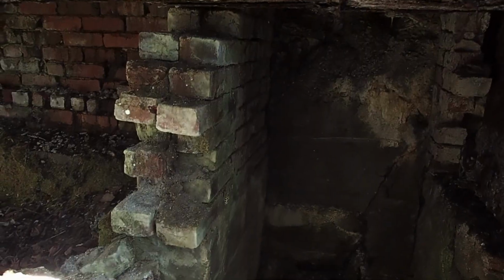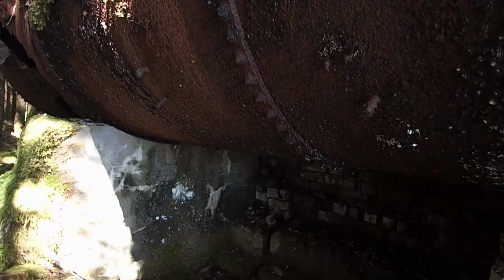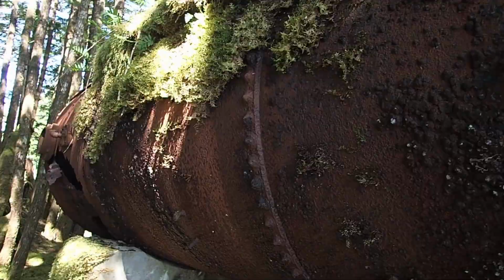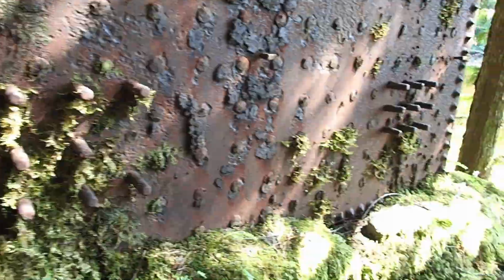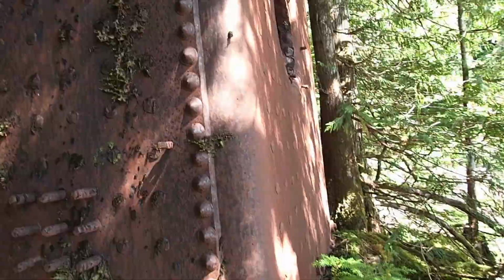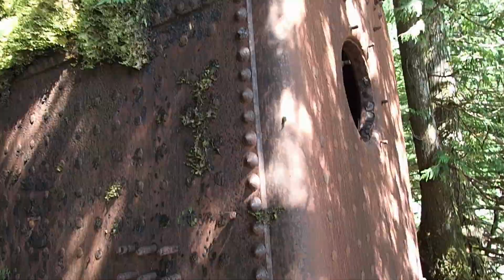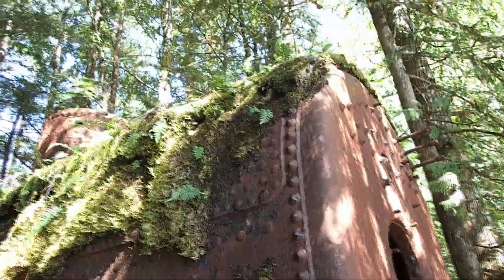Surprisingly, it hasn't mossed over. It's probably got too much ash, or it's been sanitized by the heat. And I'll have to look for this on my way out, because I didn't even notice it up here through the trees. It's pretty well camouflaged up in here.